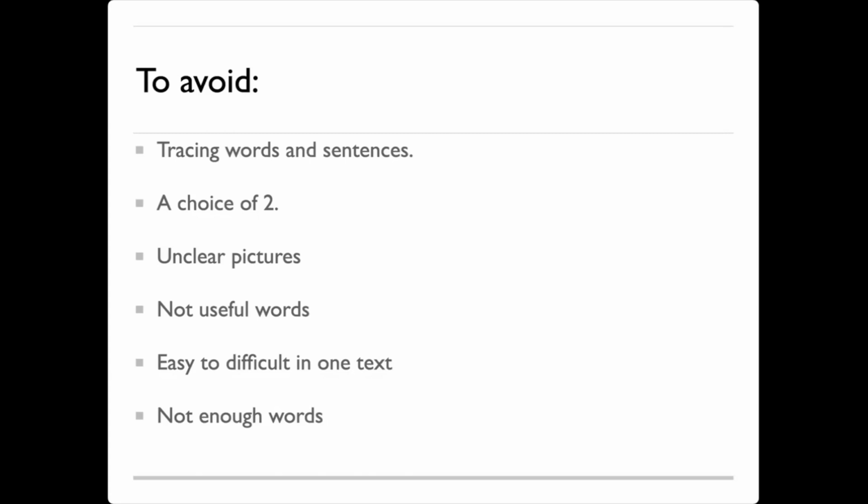Not useful words. We hit on this before, but the problem with many textbooks, especially for native children, is they put in a lot of words that are okay for native children, but for children who are learning English as a foreign language, it's just not useful. We do not want to waste children's time. We want to teach them the most useful words, and not things like wheelbarrow and spade and other words that are just taught. Why is that even in there?